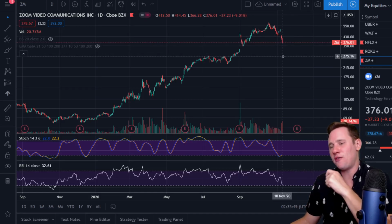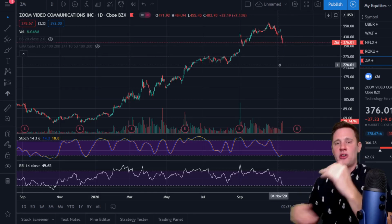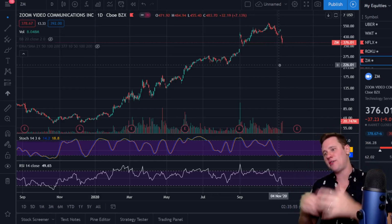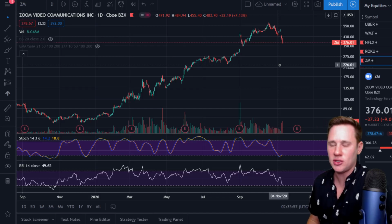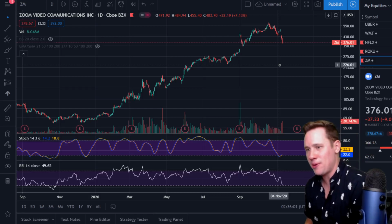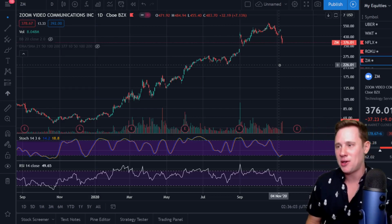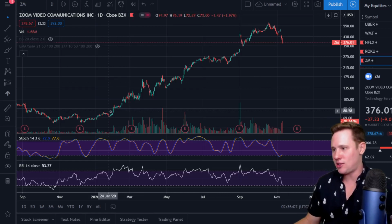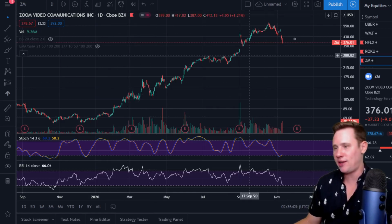People could take profits from the banks. There could be some chop, both in growth and value. We'll just have to see. We'll stick with the charts. I think the charts offer up the best analysis, sometimes better than the fundamentals. The PE ratio is ridiculous on Zoom.